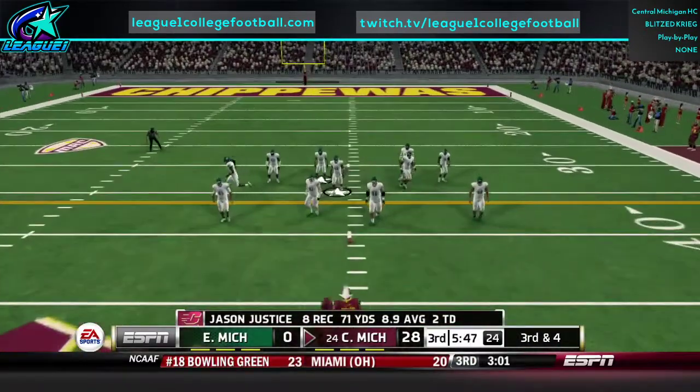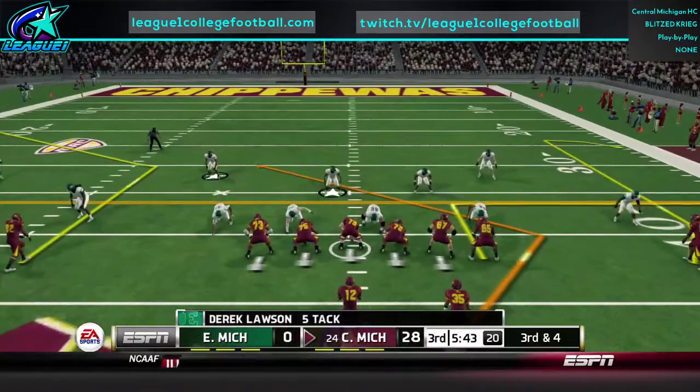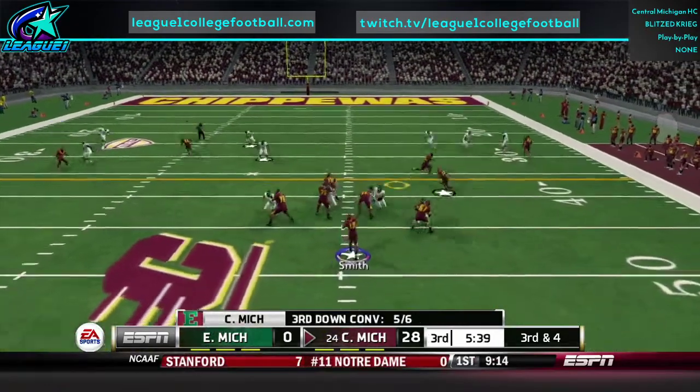Man left, man left. Four down, four down. Let's go, let's go. And we got Mike, number 53. Mike, 53. Yeah.